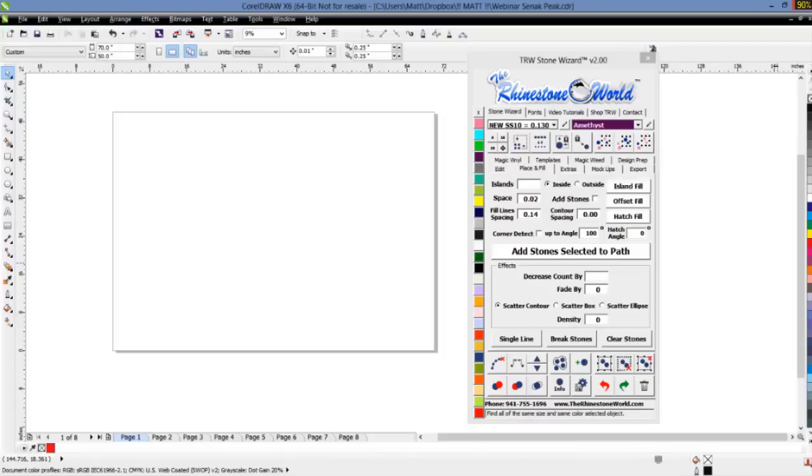Does resizing change the size of the graphic? Resize will change the size of the graphic. Respace will not. It'll just change the size of the stone. But if you change it to much larger stones, there's going to be less spacing, or much smaller stones, there's going to be more spacing. So I hope that answered that question.